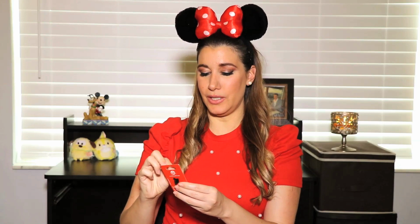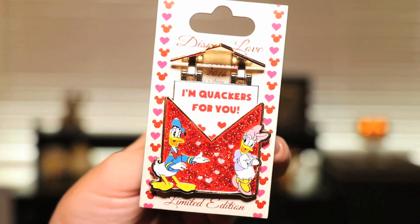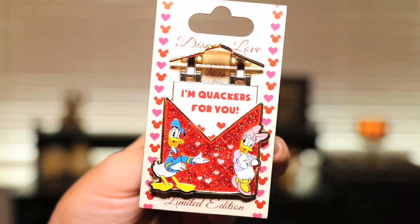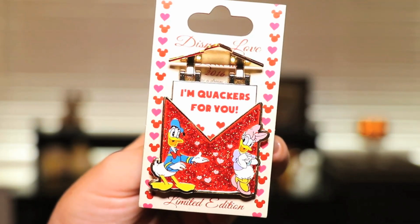And this one is really cute, a love pin, totally Valentine-ish. It's like a letter envelope, and then you open it, it says, "Quackers for you." You have Donald just throwing a lot of hearts at Daisy. And I think Daisy totally brings out the best in Donald. This is a limited edition of 3,000, and this was a series in 2016.